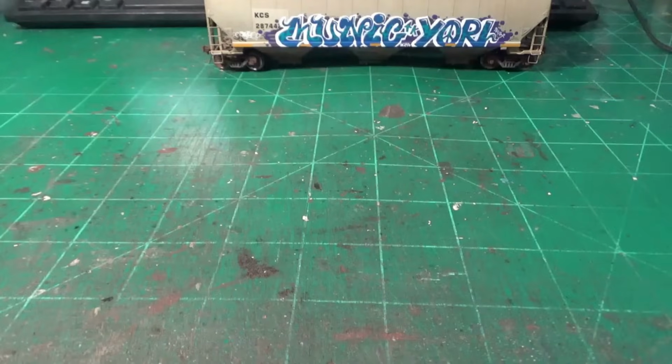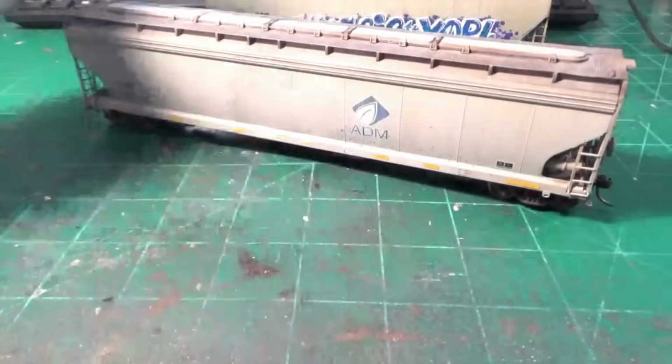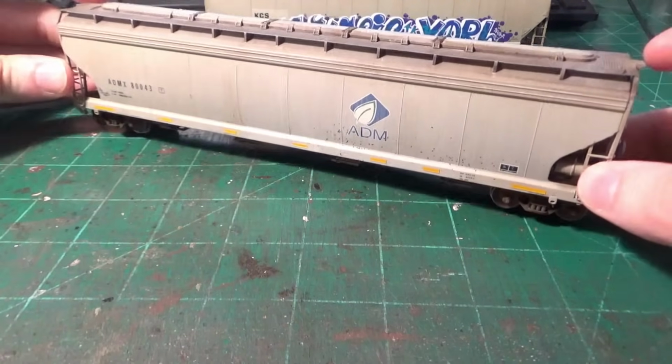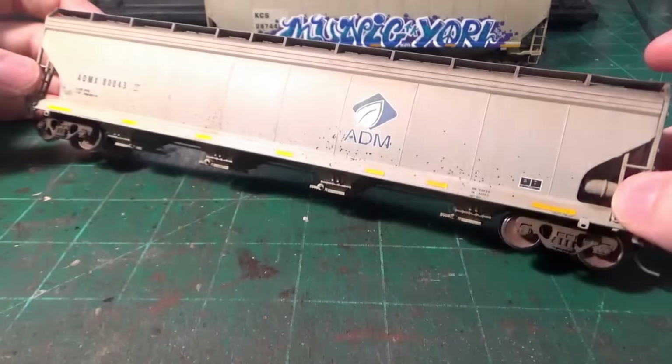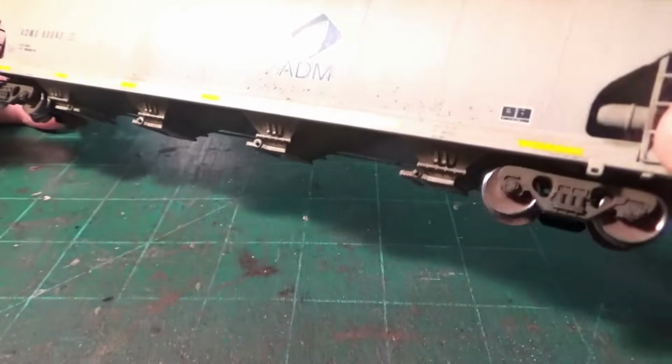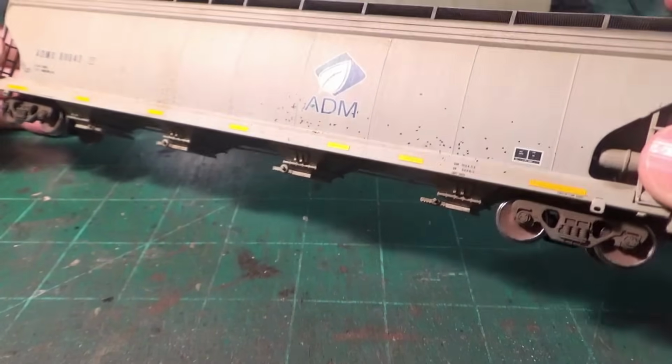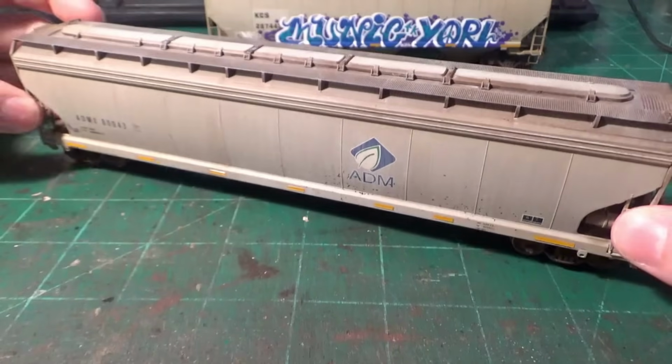And then this one is still in the process of being finished up here, but this is a rarer Atlas. What is this, a 5700? I forget what the capacity is on these. It says on the car, I think it's a 5000. Oh no, 5800. So this is an ADM grain car.